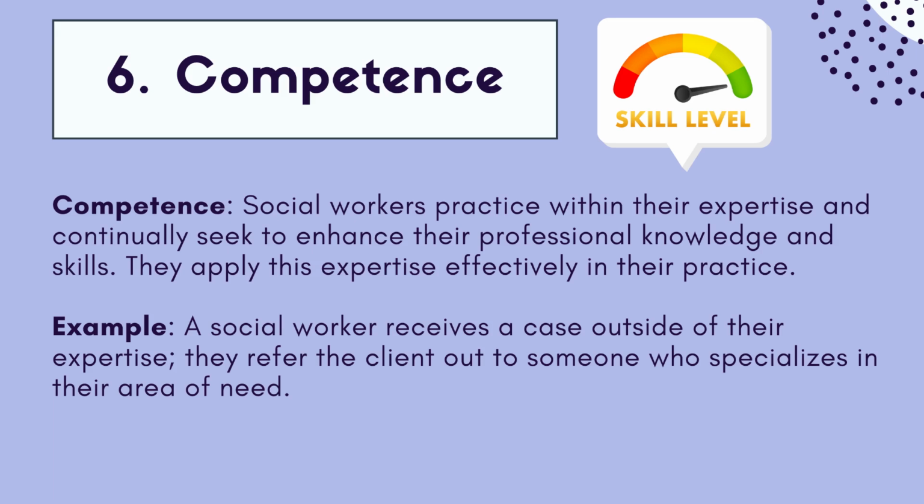So what is competence? Social workers practice within their expertise and continually seek to enhance their professional knowledge and skills. They apply this expertise effectively in their practice. This is why when you're licensed, you have to renew your license and you have to do continuing education, right? It's oftentimes we need to continue to level up our skills. We need to push outside of our comfort zones and learn new things because the field continues to evolve and our clients and our knowledge continues to evolve as well.